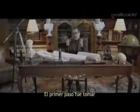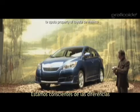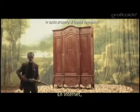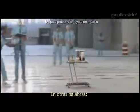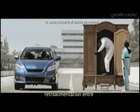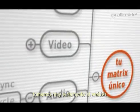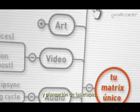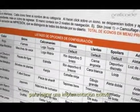The first step was to take Toyota Matrix campaign concepts and think them web. We are aware of the differences between TV, print, and web communication. In web, you are not just a spectator, you interact. In other words, there is a continuous feedback between the visitor and the media. At Graficoide, we take very seriously the analysis, conceptualization, and planning stages due to their importance across the project. We think of this as the basis for successfully accomplishing it.